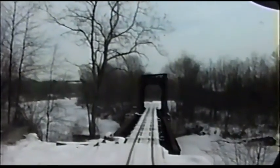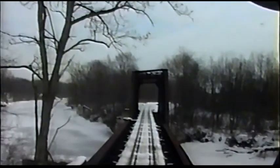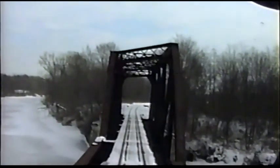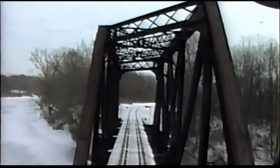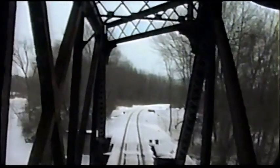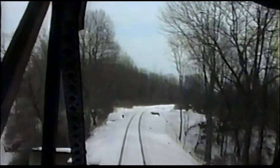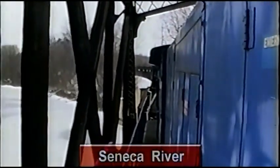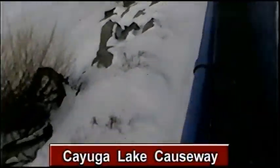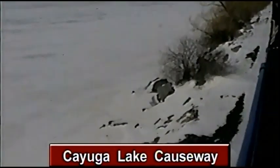Here we cross the Seneca River, which was once part of the Erie Canal system. It was also known as the Barge Canal. At Cayuga Lake, we pass over the causeway and its bridges.